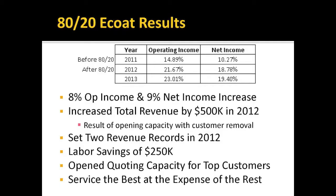So what are the results? Well, you can see 2011 was before 80-20. Operating income was about 15%, as I said. Net income was about 10%. Last year in 2012, we increased our op income to 21.67, net income almost to 19%. And in some cases, we actually hit 30 to 35% op income in 2012. And in 2013, so far this year, we're at 23% op income and about 19.5% net income.